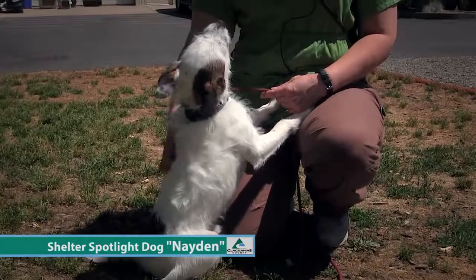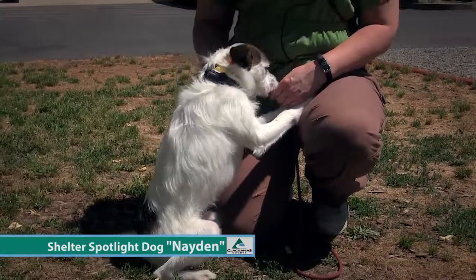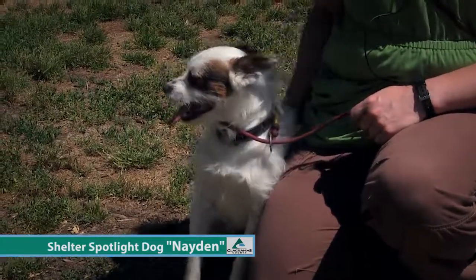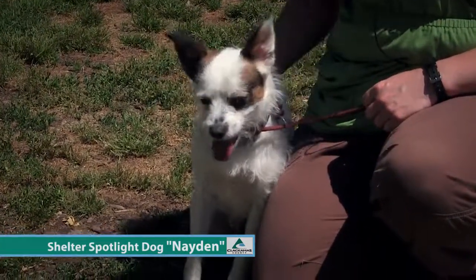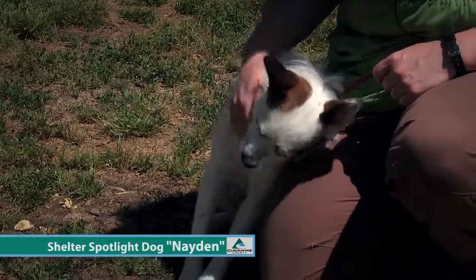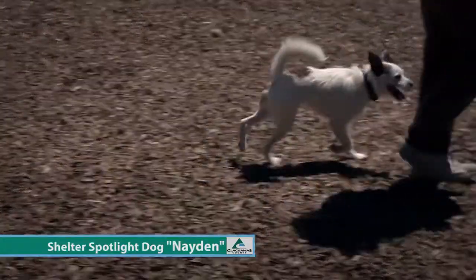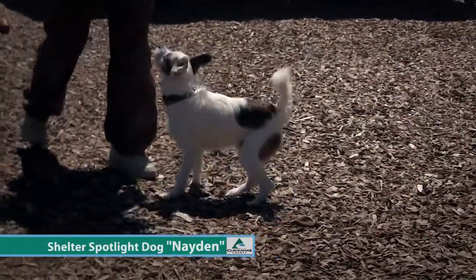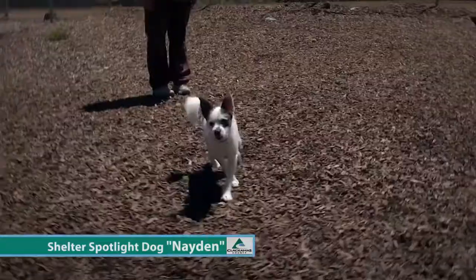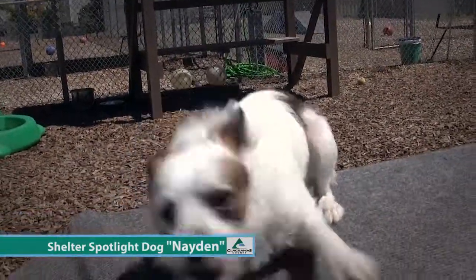He is a good boy, very active, still learning his basic manners. Yes, good boy. But because he's so very active and he's a little bit nervous, we are not wanting to place him with very young kids. So he is a neat one. I'm sure that he's got a story to tell if he could speak and tell us of his adventures and where he's been in his life. He's a young guy, probably 1 year old, maybe 2 at the most.